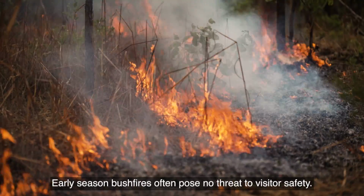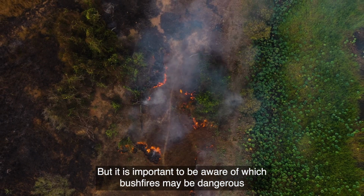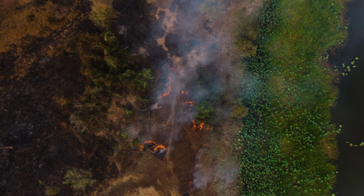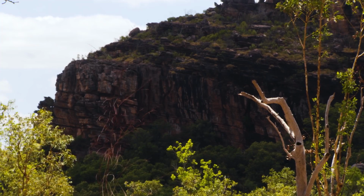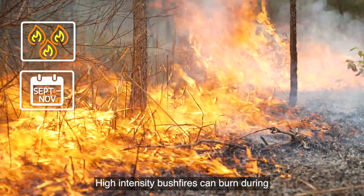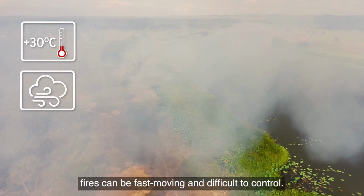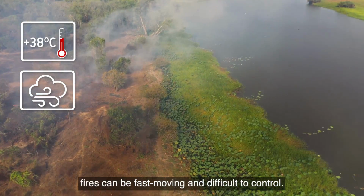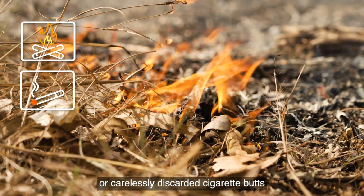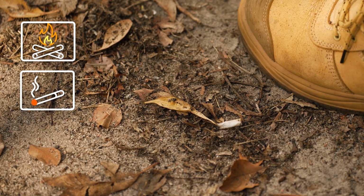Early season bushfires often pose no threat to visitor safety, but it's important to be aware of which bushfires may be dangerous and when to take action to stay safe. High-intensity bushfires can burn during September through to November. On hot and windy days, fires can be fast-moving and difficult to control. Flying embers from campfires or carelessly discarded cigarette butts can start grass fires that quickly burn out of control.